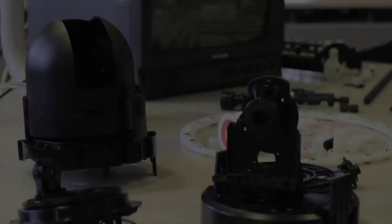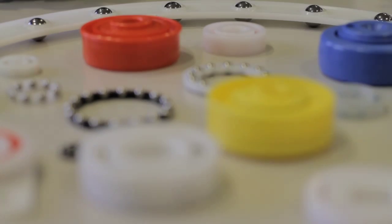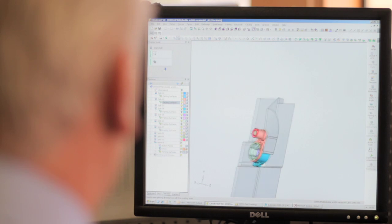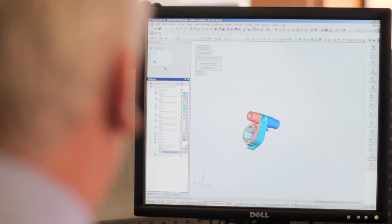We also produce a sort of pan and tilt mechanism for security cameras, and we also make bearings that go into pool cleaners. We have a specialist team of design engineers that work directly with the customer to help design the product. We then prototype the product and we test the product in the application.